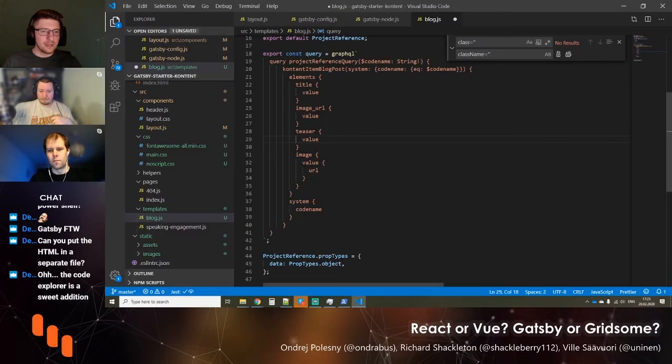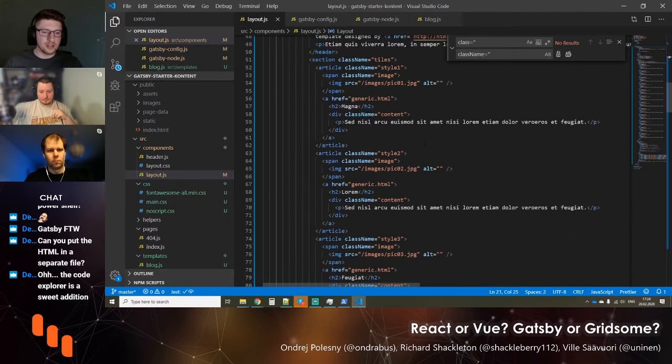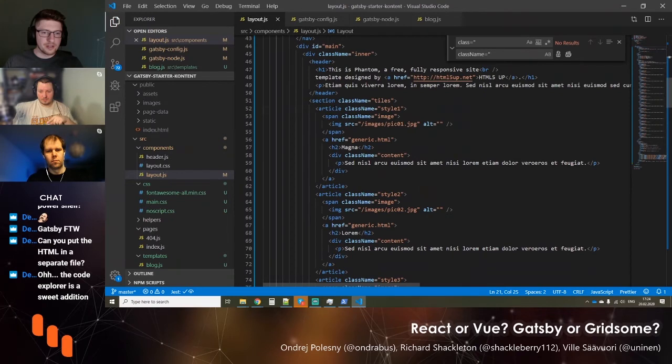Cool, nice. All right, so now we have all the data here, so I can go ahead and copy the layout or the markup. Yeah. All right, so I think I have that somewhere over here. Well, this would be the detail page, technically. Yes. Oh, yeah, you're right.